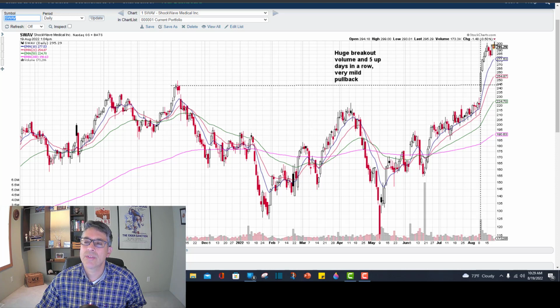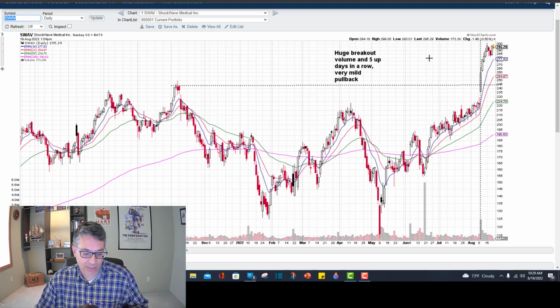Now, there's probably some sellers here at 300. People like to sell on whole numbers, but you could set your stop down here. That's a little wide, 280 or so. And then when it clears 300, then you could really load up.